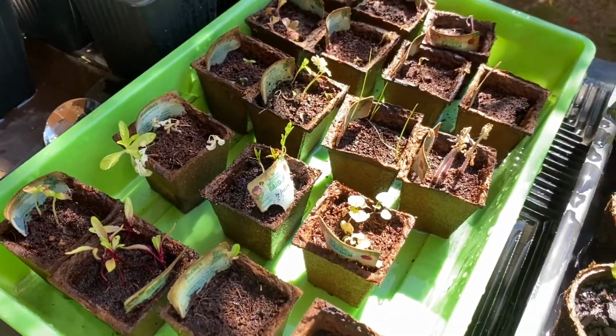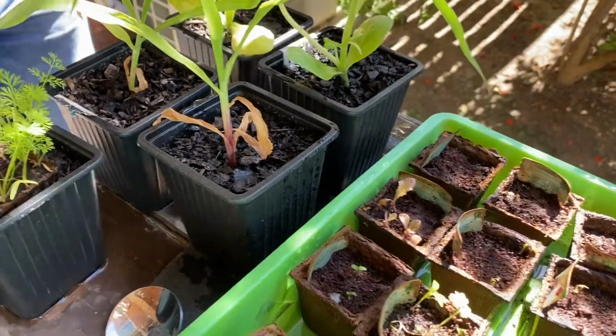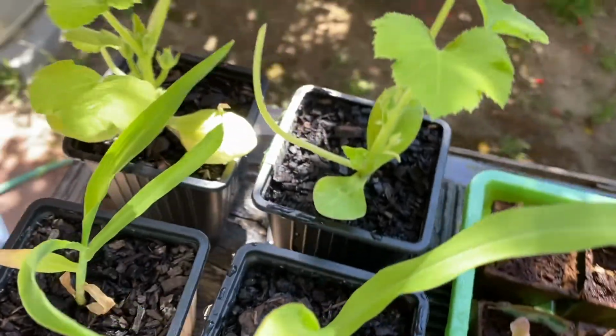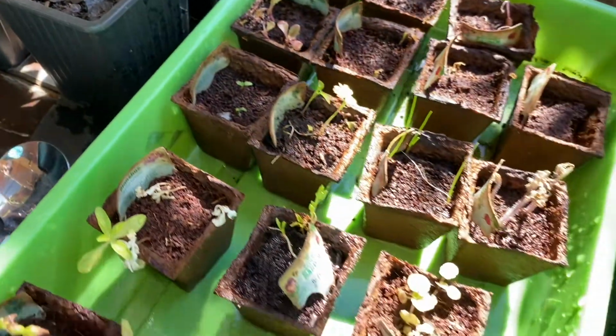Looking after the garden. Just give them all a little bit of water, and Tobias is just pruning right now. Some of the leaves are a little dead. You can see these ones here, so I'm just pruning them off.